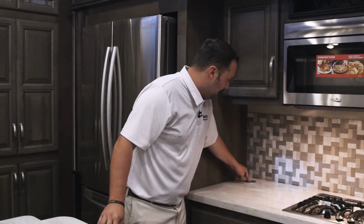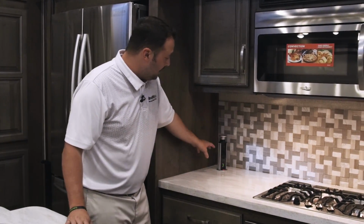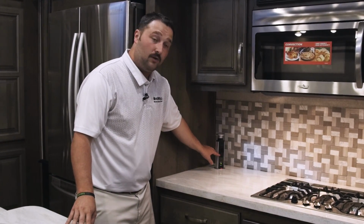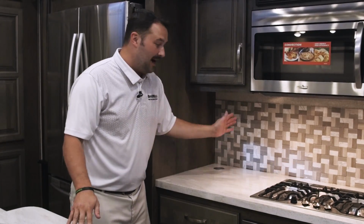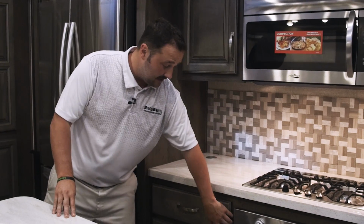One cool thing in the counters, and you're going to find this in about 4 different places in the Montana, are these little pull-up outlets. There's 2 USBs on them and 2 110 outlet plug-ins. They go up and down, and they're really, really neat. Just pop and go.